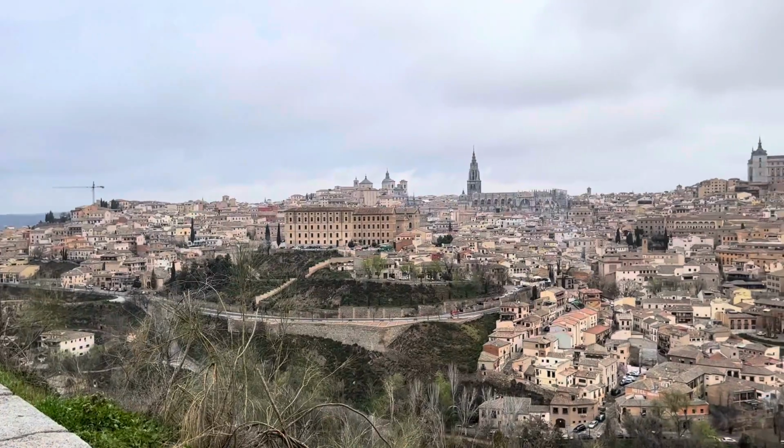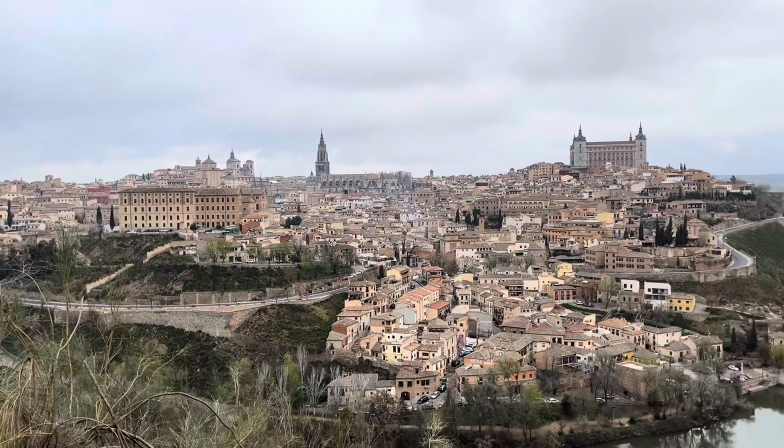We're at the Mirador del Valle, which is like the big famous overlook of the whole city. It's gorgeous. It's a little cloudy today and a little chilly, but it's still pretty nonetheless. So here we have it, the whole view of the city.